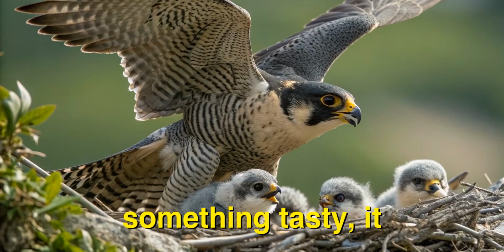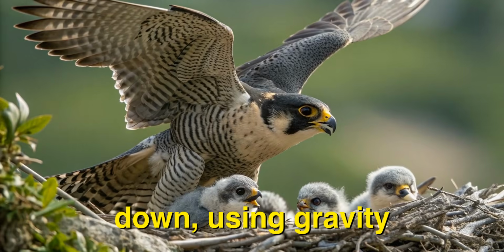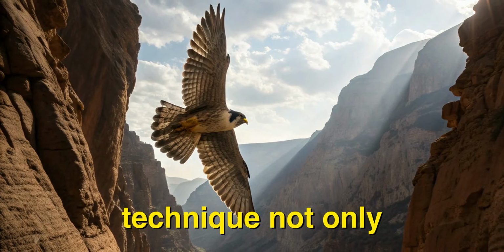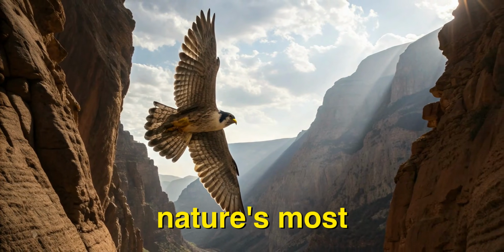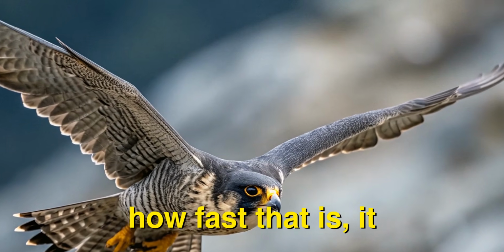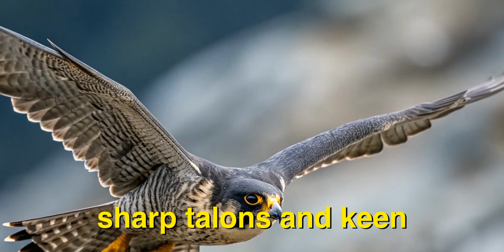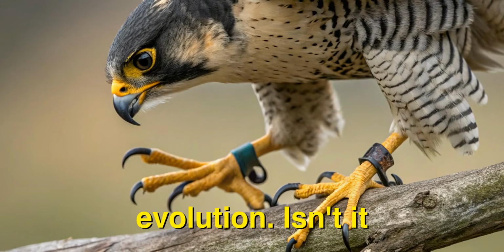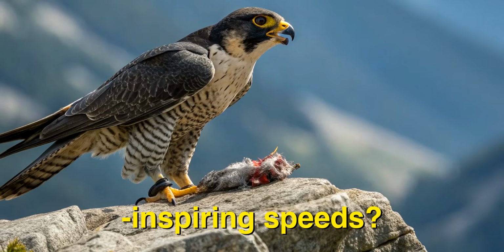Once it spots something tasty, it tucks in its wings and dives straight down, using gravity to accelerate and gain incredible speed. This diving technique not only helps it catch its food with incredible precision, but also makes it one of nature's most effective hunters. To give you an idea of how fast that is, it can outpace sports cars zooming down the highway. With its sharp talons and keen eyesight, the peregrine falcon is truly a marvel of evolution. Isn't it amazing how such a small creature can achieve such awe-inspiring speeds?